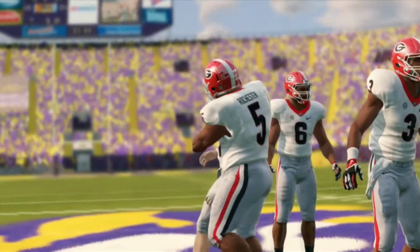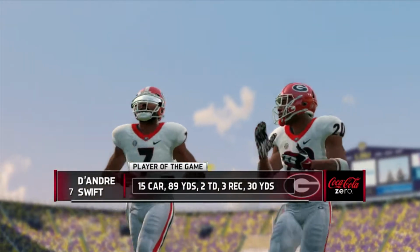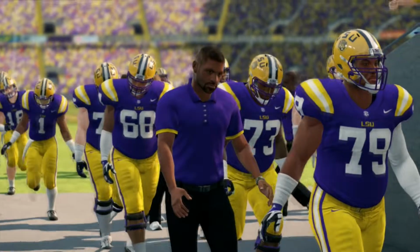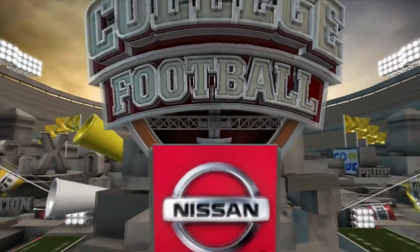Our final. Well, I hope you guys enjoyed this simulation, playing number two Georgia versus LSU. My prediction on this game is kind of a toss-up. I haven't really thought throughout the week.